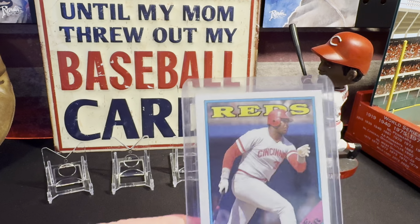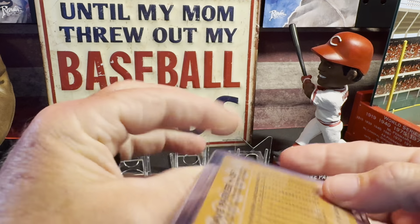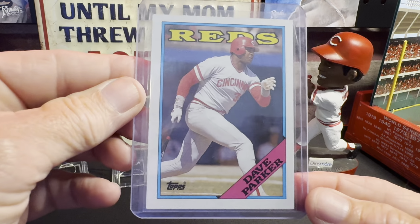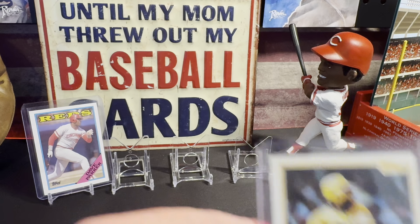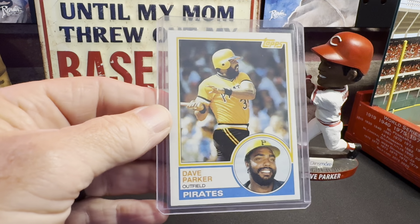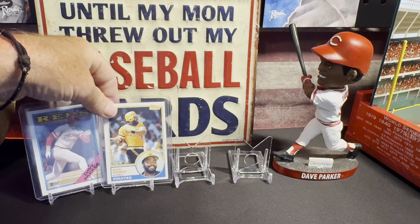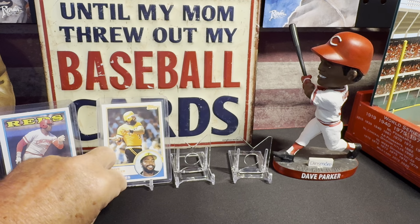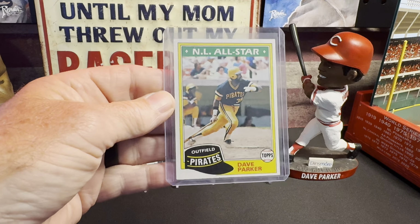Second card I'll show you is my 88 Dave Parker of the Reds. He played with the Reds from 1984 through 87. It's a sweet looking card. Then going back a little bit, here's my 83. You guys seen this just a couple weeks ago in my giveaway. It's one of the cards I picked up at a card show. I can squeeze that in there without knocking everything over. Space them out just a little bit more here. All right, then got a 1981.